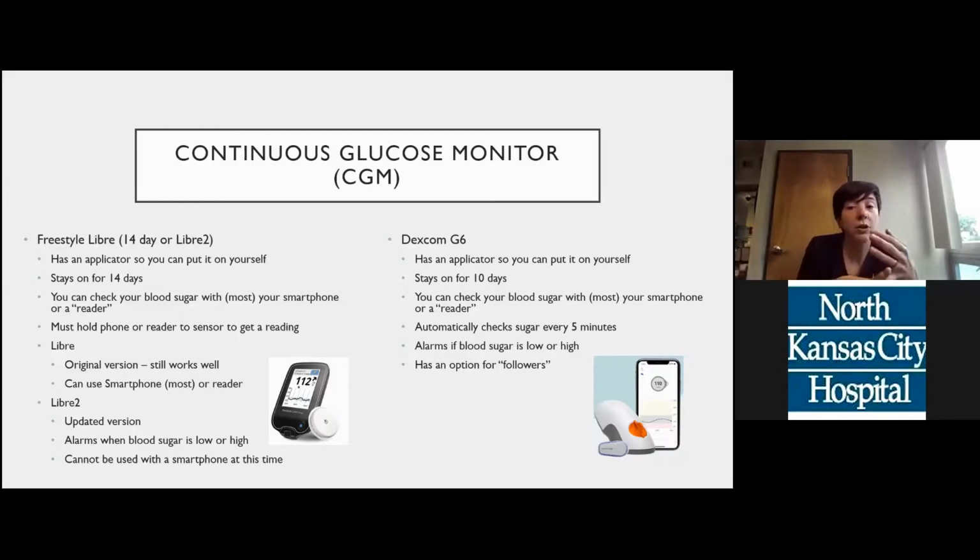So the Dexcom G6 also has an applicator, and that's this big white thing. Okay. It stays on for 10 days instead of 14. And you can check your blood sugar with most smartphones. It does come with a reader as well, but it actually automatically checks your blood sugar every 5 minutes as long as your device is in the same room. So you have the sensor on your arm or your belly, okay? And as long as your phone is somewhere near you, it's going to check your blood sugar, okay? And then it alarms if it's high or low.